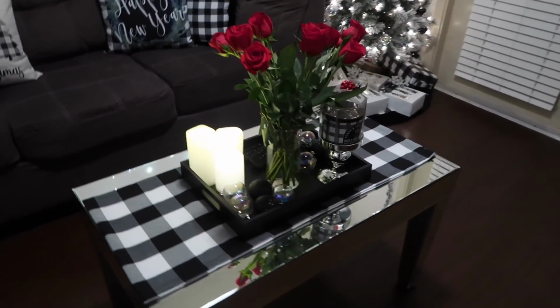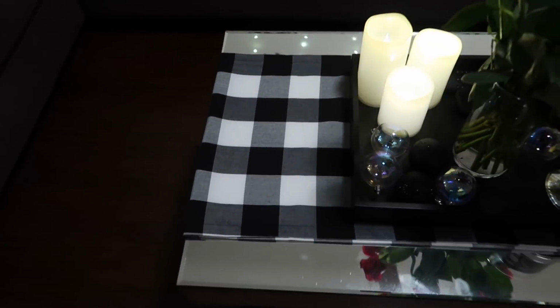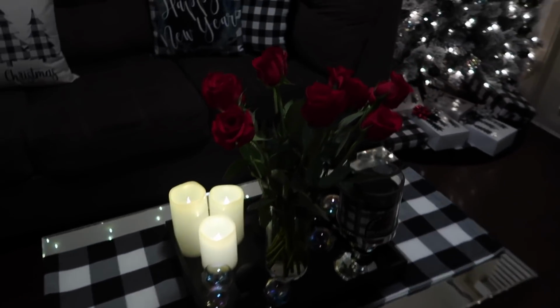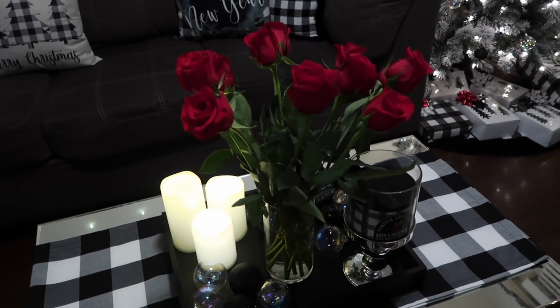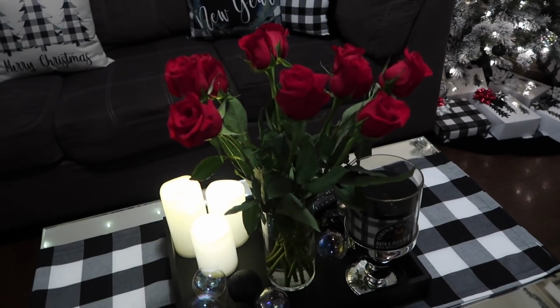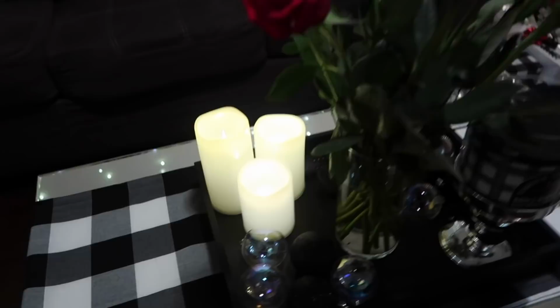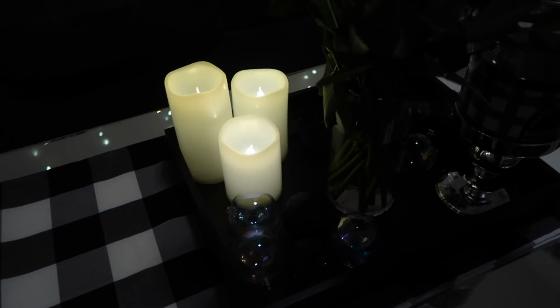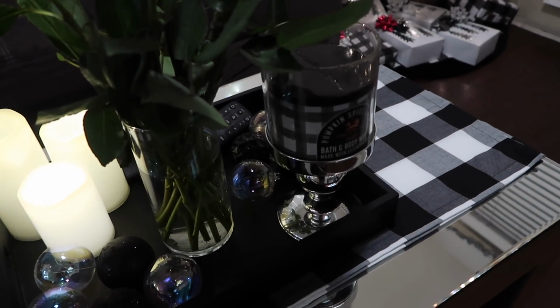And then this is what the table is looking like. This right here used to be on the island, but I decided I want to put it over here. And these are the flowers that baby surprised me with on Christmas Eve morning. She had them laying in the car, y'all. It was so sweet, so I thought it'll look really cute right there. And then I got these LED candles from At Home. Then I have pumpkin spice latte. I got that right there just because it matches.